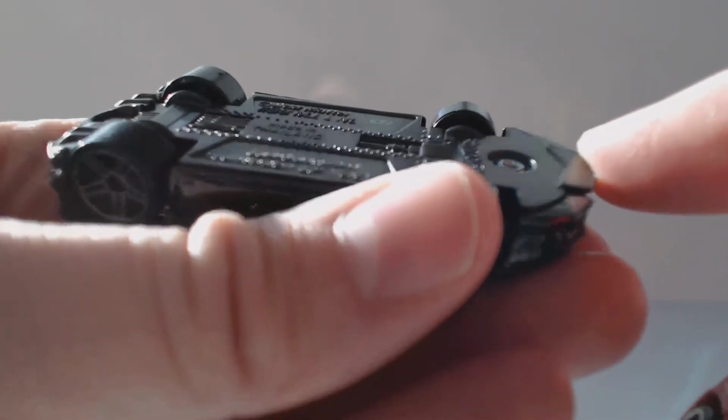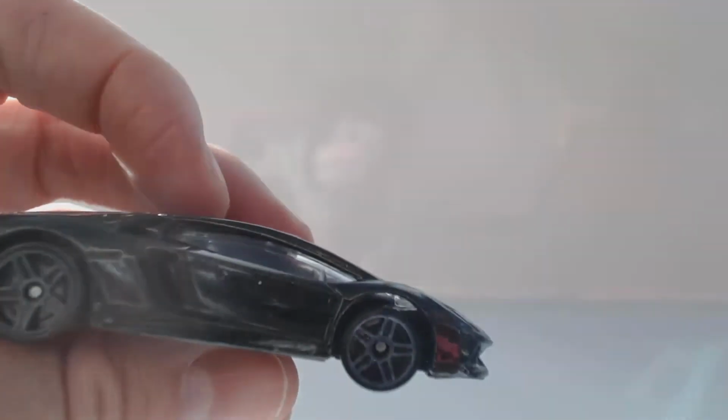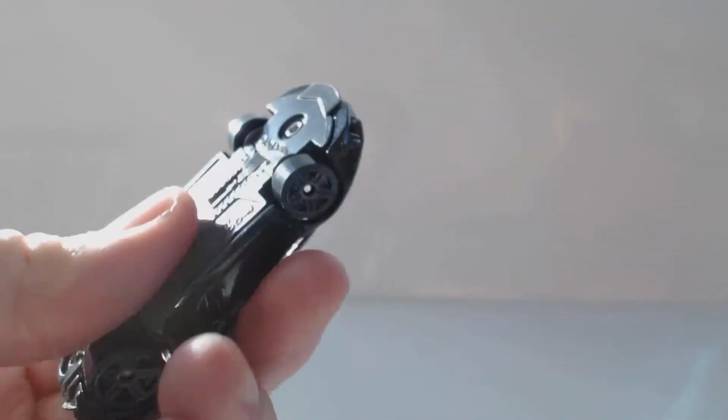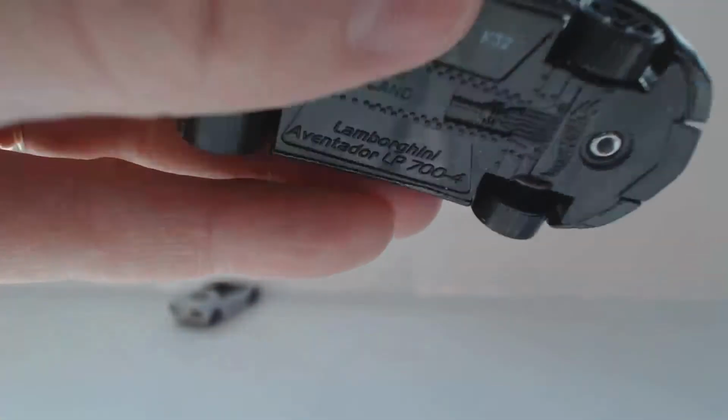This is an Aventador LP 700-4, so I think this is the 4-wheel drive version. For all I know, they could all be 4-wheel drive, I'm not sure. It's a nice car. This is also metallic black with 2 pinstripes down the roof.